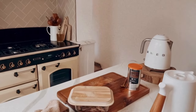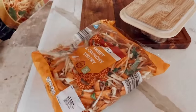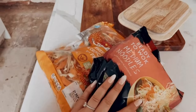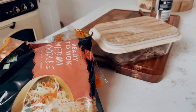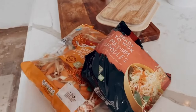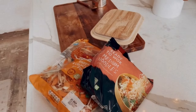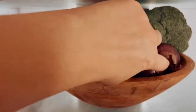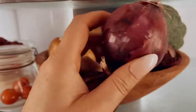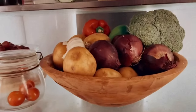What a vibe. Sweet and crunchy stir fry vegetables, ready to wok noodles. We've got our shredded duck in here ready to go. And then let's go and see what other vegetables we can add to the mix. So I think we'll add some red onions in there as well. Me and hubby love onions.